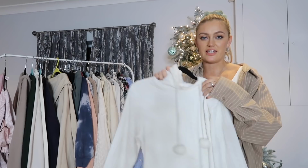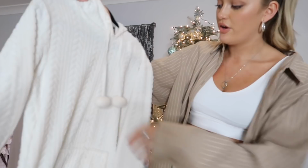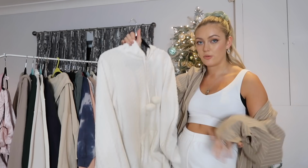Moving away from loungewear, something I did want to quickly reference is a nice fluffy kind of poncho style dress. So I'll do my best to link something like this below. This particular one is actually from Primark, and it's this really nice fluffy fabric with these pom-poms on. I wear this every morning to come downstairs and have my coffee in when it's a little bit cooler and colder and the heating isn't whacked up yet.